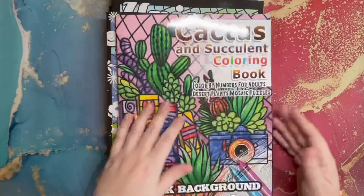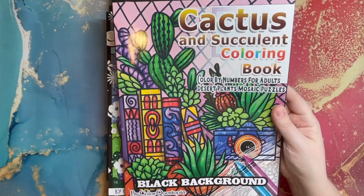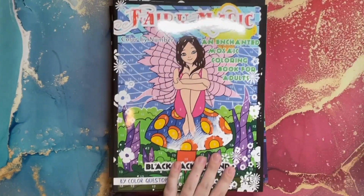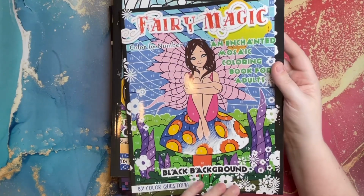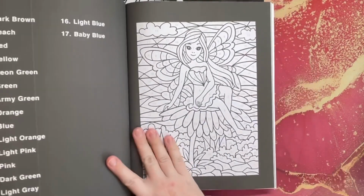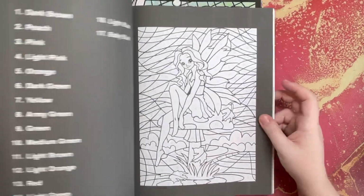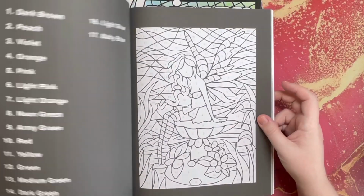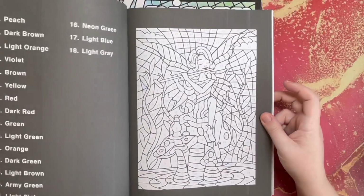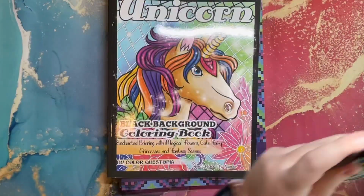I've just come to the fact that I get such little time for coloring that the black background really saves me a lot of time, and I think it makes the colors really pop. So this one, they've now come out in a black background version. Fairy Magic, which is one of my absolute favorite Color Questopia books, just came out as well. So this one has all of the line art, and I've only colored one page in this book in the other version as well. So this I had planned on coloring in for my color along this month. So maybe I'll be able to get some coloring in before the end of the month out of here.